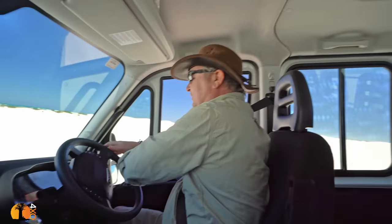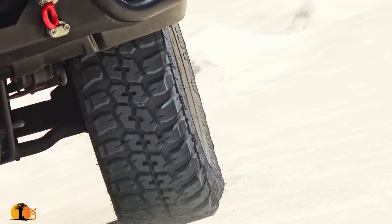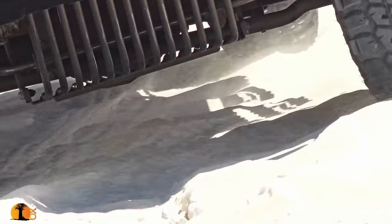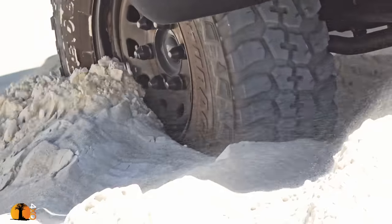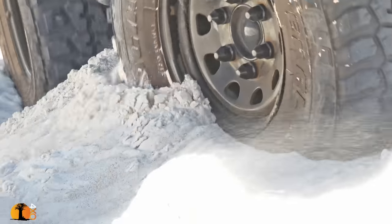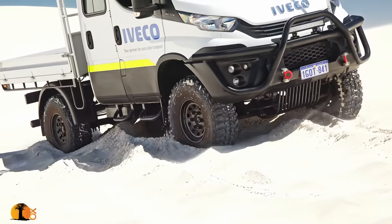This thing is really good. It's really good. So let me try a side slope, because a side slope is a great measure of a vehicle's power. To drive on side slopes, you need power.